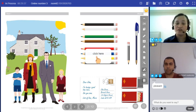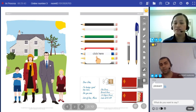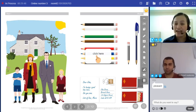Is a Suzuki a better car than a Rolls Royce? No, a Suzuki isn't a better car than a Rolls Royce. It's a worse car than a Rolls Royce.